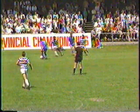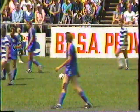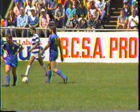Fiddler chases that down on the left touchline. Trying to send Henderson away, the pass is picked off, and Reston starts out now for NORVAN. And the free kick goes to NORVAN. Referee Gord Rogers, well placed to make the call.